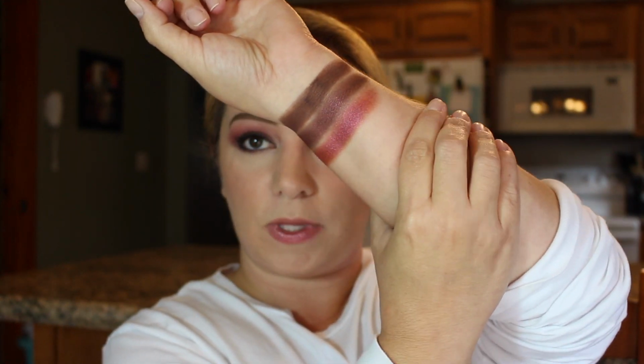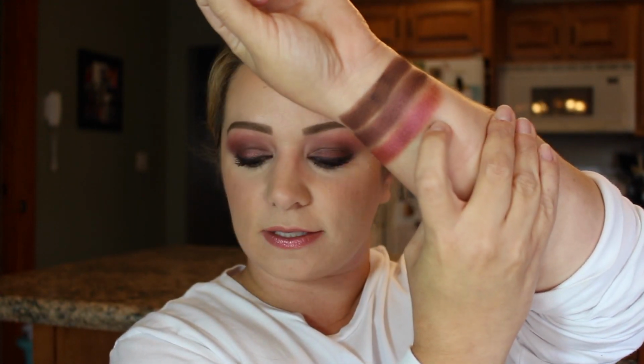My swatch method is really not working out very well. So this one right here is called Young Love, and it's really beautiful. Again, it's one of the metallics. It swatches really well, but it's really the same as Drunk Dial. So you're going to want to work with it or use it wet. I'm going to change up how I'm doing the swatches to show you a little bit, because doing them on my arm isn't working out.